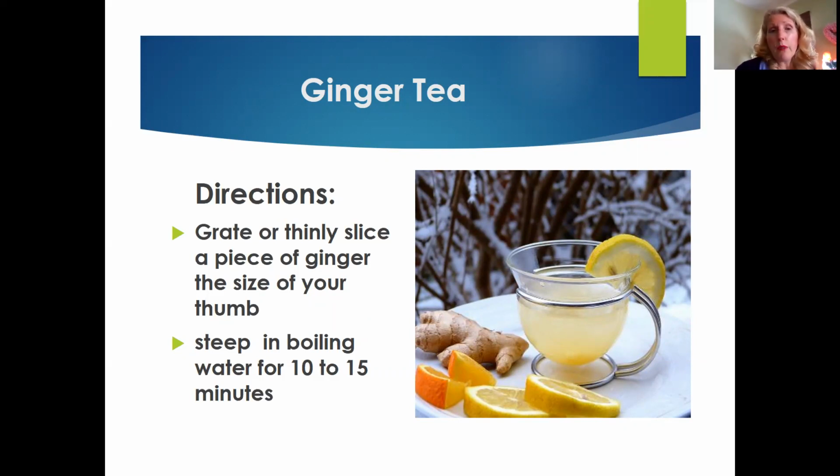Then you would steep that for about 10 or 15 minutes in your water. You could do it in a little saute pan or whatever works for you. Then you can strain it afterward or leave the little pieces floating if you like. Lemon always works well. It's a really neat beverage, especially at night, kind of soothing, and it has a great aroma as well.